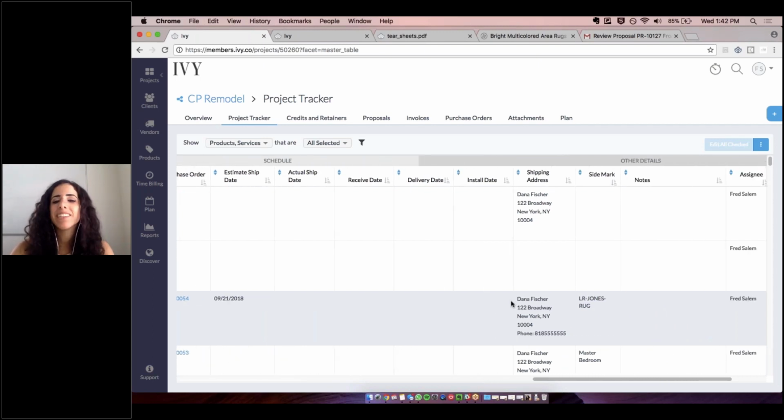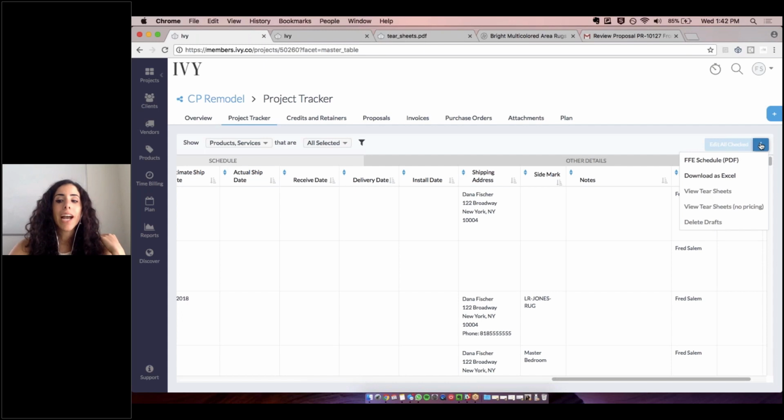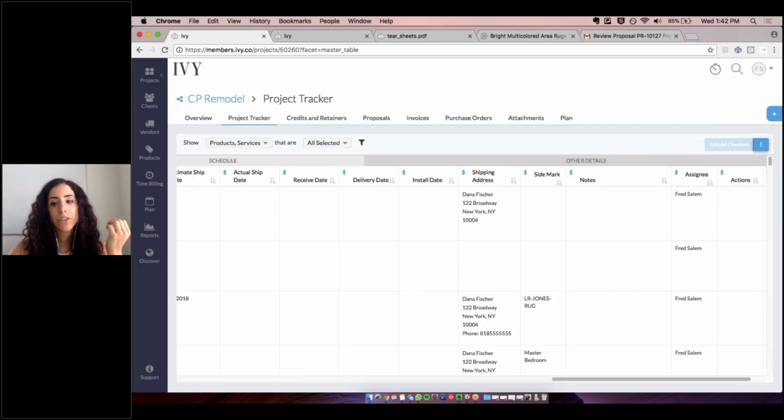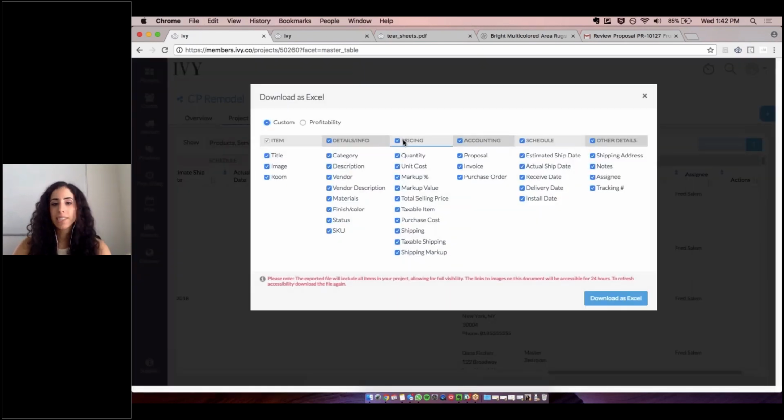And if you need to have a checklist for the install day or for your receiver warehouse, you can actually download this as an FF&E schedule, and it'll download a PDF with images. And if you need to, you can also download this as an Excel document. So you can customize it, see what you want to see, and download it as an Excel. Okay.